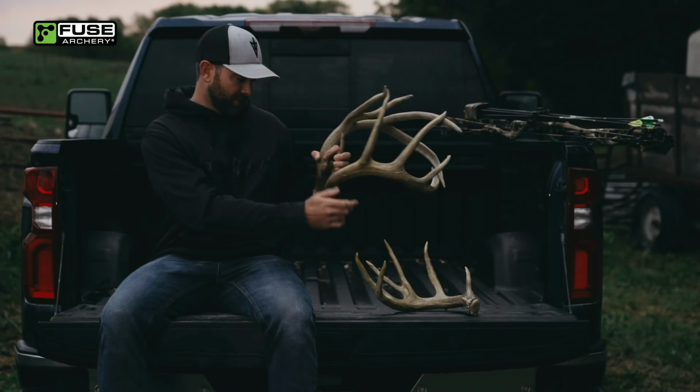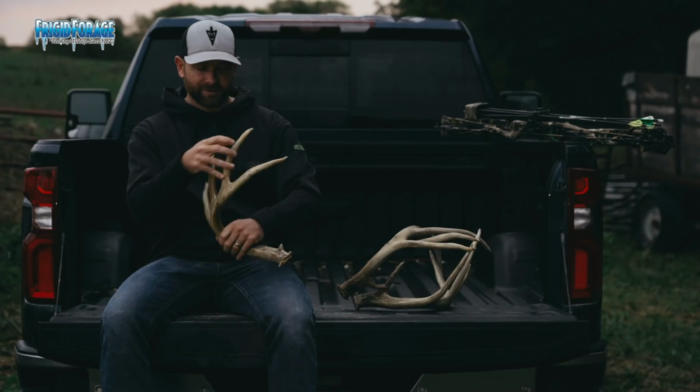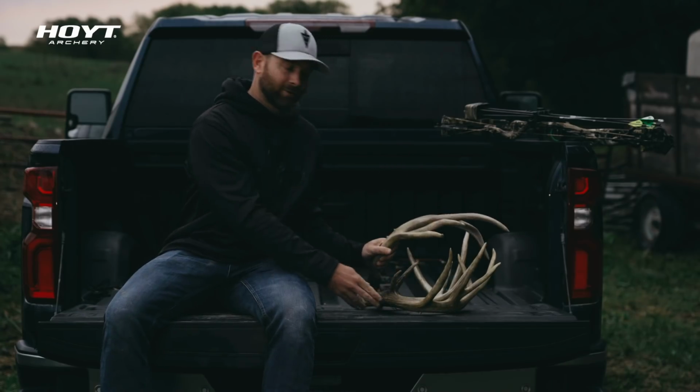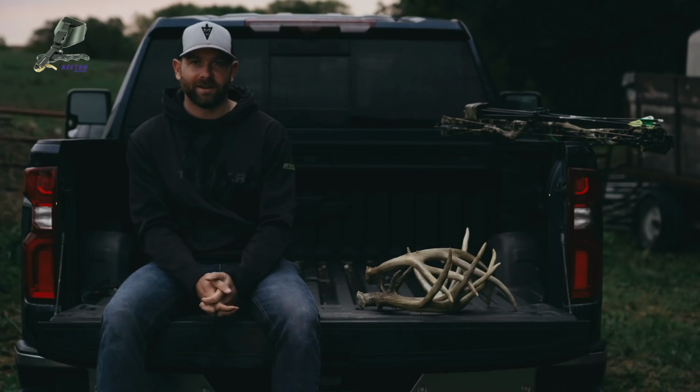But one other cool thing, third shed sitting here. If you remember, this is a shed that I found back in October on the new farm. And little did I know, it's actually the shed to this deer. So I now have three sheds to him with only one year access on the property. So that was kind of cool, but he's another deer at the top of the list.